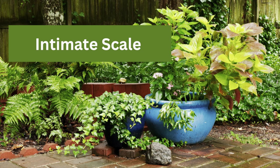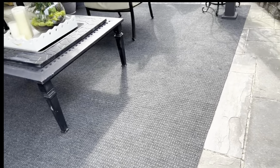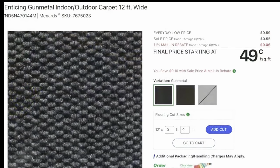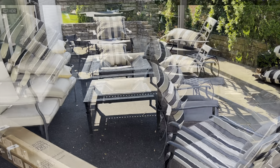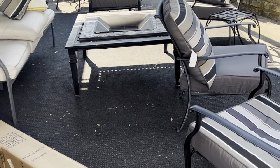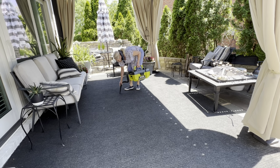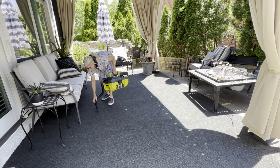An outdoor rug will add additional texture to your space, in addition to defining an intimate seating area. Last year, I purchased an inexpensive but quite large piece of outdoor carpet. Unfortunately, I selected a dark, solid color, which shows everything. I was constantly using my shop vac to clean up leaves, sticks, and dirt.